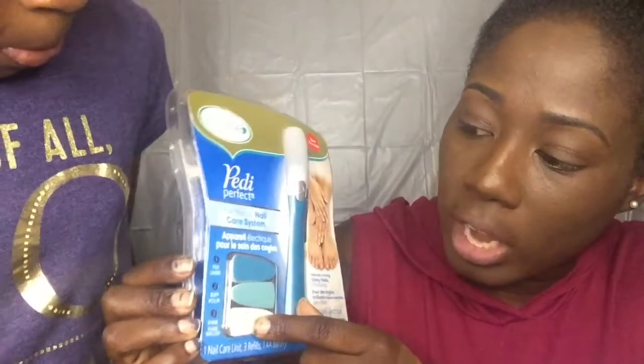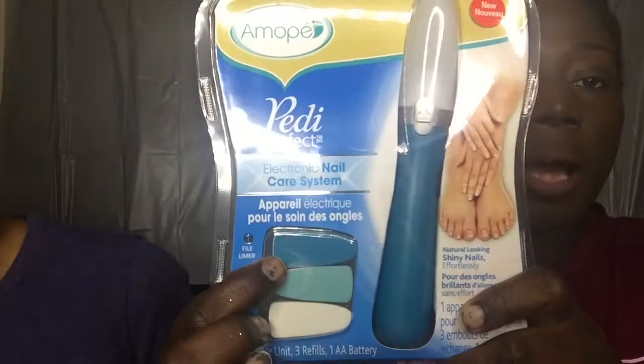So this is the first thing that I found, by Alma Pay. It's the Petty Perfect. It's like an electric fingernail file system, and it comes with the little different boards. This one is for filing. This is the buff, and this is the shine. Pads, and they actually sell the refills there as well, next to the nail polish. But these are awesome. I actually got two of these. I would have got more, but I don't need them. But I can give them as gifts.